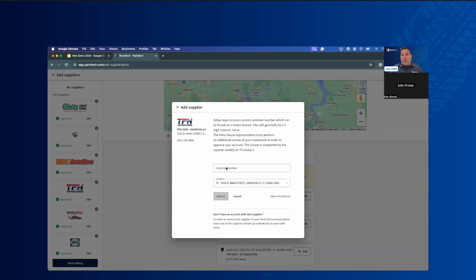Another key point I want to point out here is that PartsTech does nothing in addition to markup pricing that you would typically get directly from the supplier. That's why entering in your customer number and customer information is so important, because once you put that in there, we connect you with your commercial account and your commercial agreements with that supplier. The exact same pricing and availability and inventory as you would see directly with that supplier will now be reflected within PartsTech. But now you have the option of seeing all of your suppliers in one spot instead of having to go back and individually look through that as well.